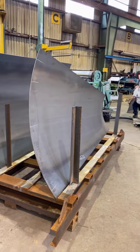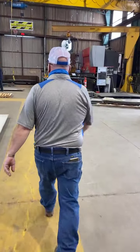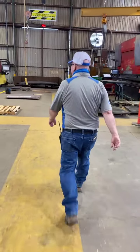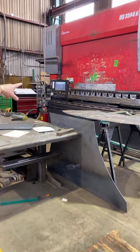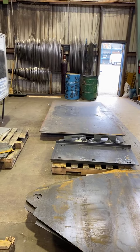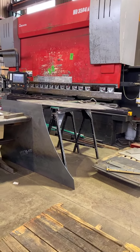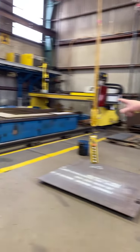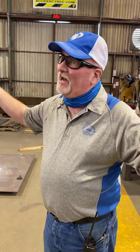What they're rolling here are cones. If you notice, it's bigger on one end than the other, and that'll be those tapers down there. This is our CNC press. Basically bends steel. Sometimes the cones are too sharp to roll, so we'll bump them. It's called bump forming. This is a plasma table over here. It's another burning machine. It's not near as accurate as the laser, but it's a lot faster. We have both. And then again, we need operators.